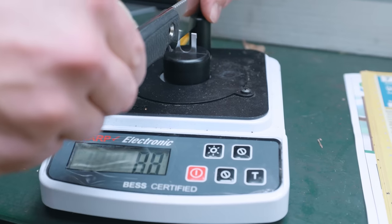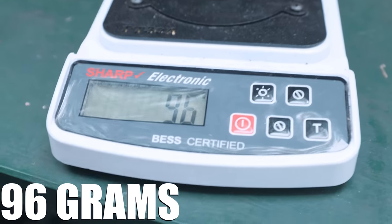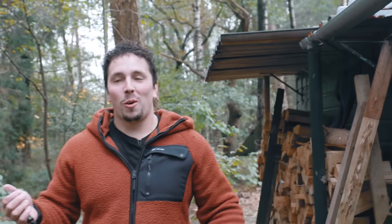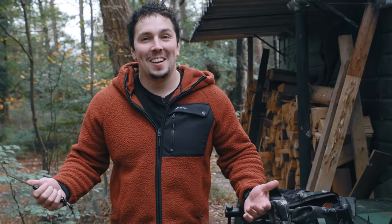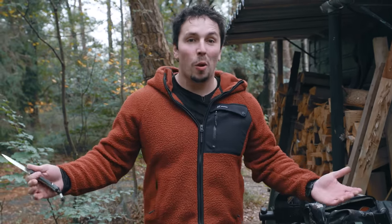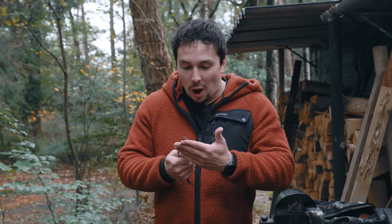Okay. 96. Oh, 96, my god. 96 after. For edge retention, this knife is blowing me away. It has such a good edge retention. I take a strop and it's back perfect. So that shows how good the microstructure of that steel is.